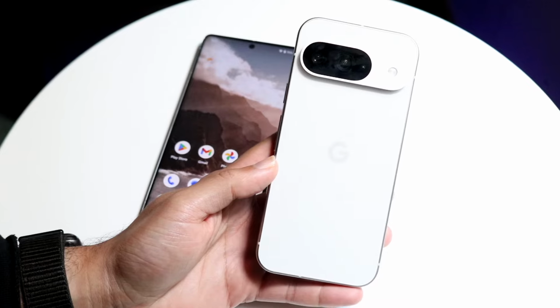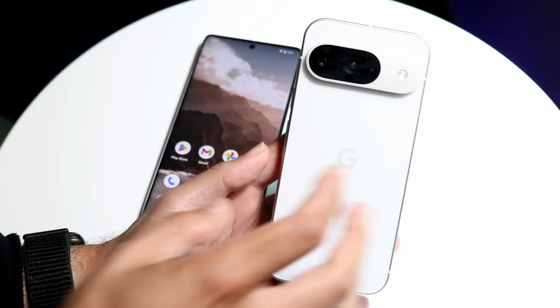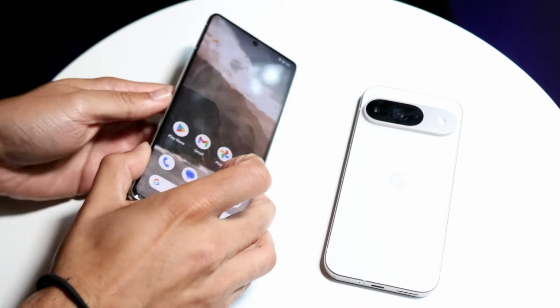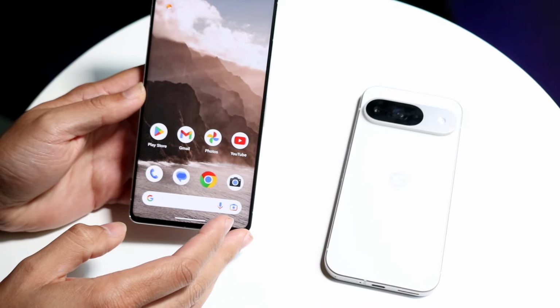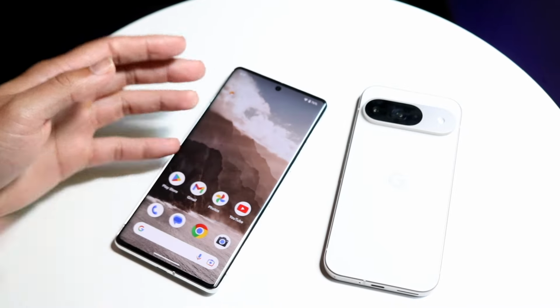Now let's go and do a speed comparison between both. The Google Pixel 9 has that Google Tensor G4 chipset inside with 12 gigabytes of RAM, where the 7 Pro is going to be giving you that Tensor G2 chipset inside with 8 or 12 gigabytes of RAM. This specific model has 8. So let's go and see which one is the better one between both.